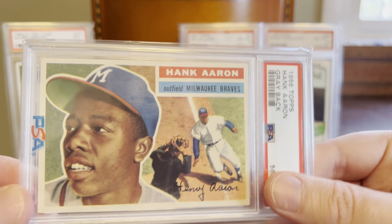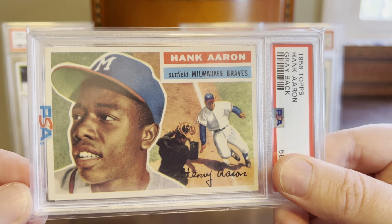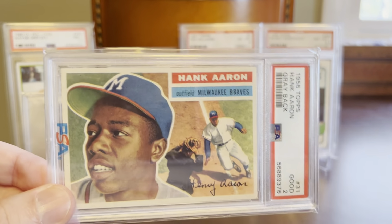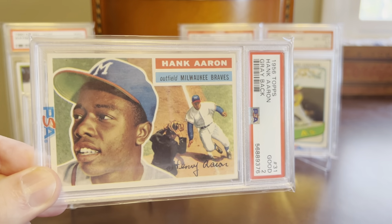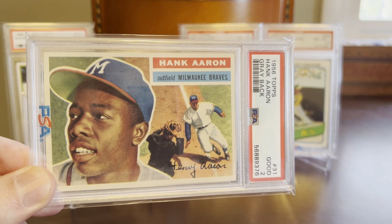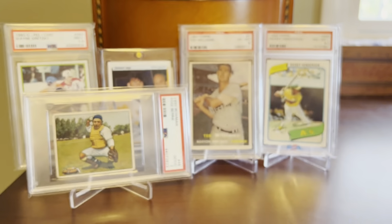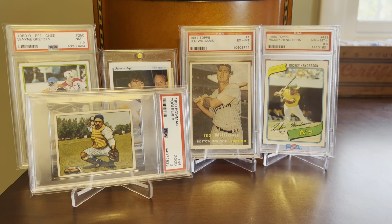I mean, if you covered this up and showed it to someone, they're probably going to guess at least a 5 or 6 all day long. So not sure what happened there, but one of the finer examples condition-wise in my Hank Aaron run, and a card that I'm very, very proud that I was able to locate and add to the collection. That is slot number 17. The number 16 spot is a case of just some real oddities or weirdness, which I am always game for.